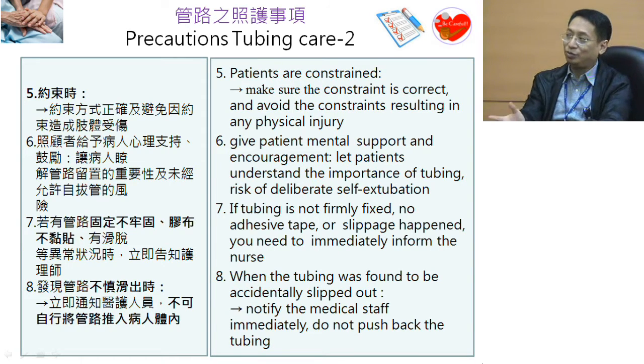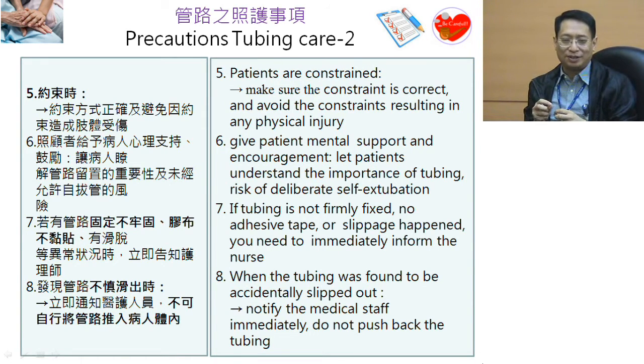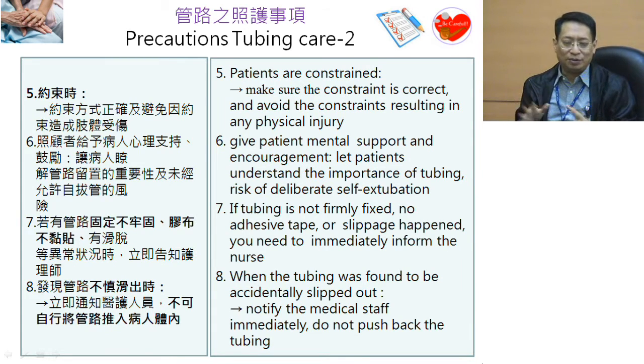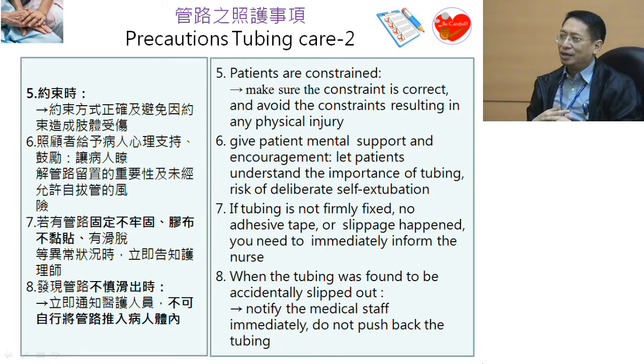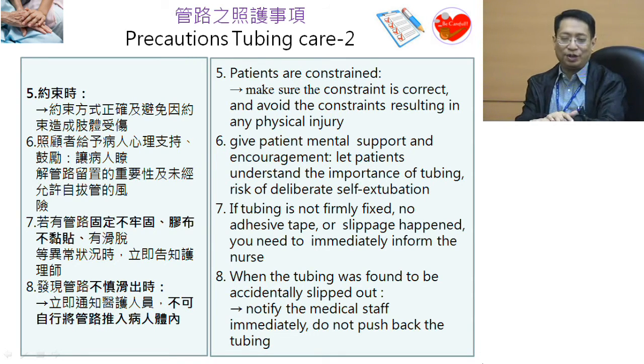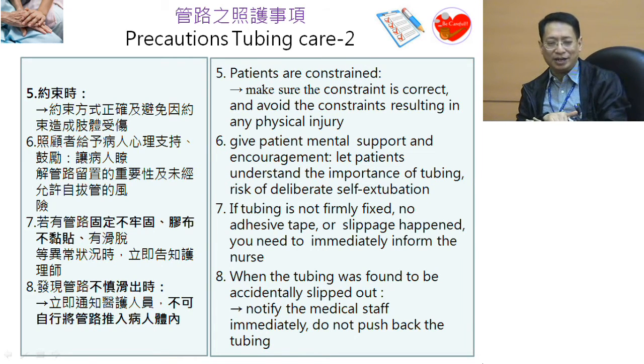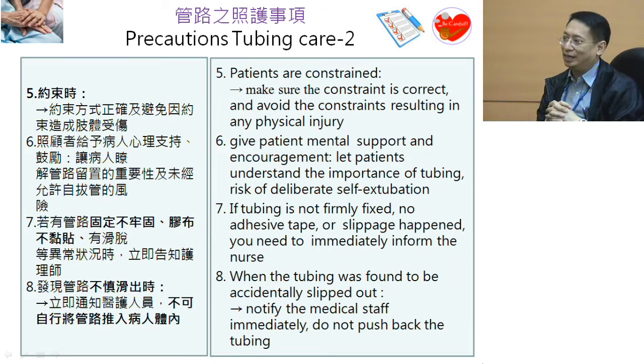For the fifth one, when the patient is restrained, make sure that the restraint process and method are correct. We don't want the restraint to cause any injury to the hand or any part of the body, which will cause pain and make the patient uncomfortable. We also need to give the patient mental support and encouragement, so let them understand why we need these tubings and why that will help them, and decrease the risk of deliberate self-extubation. Also we have to observe whether the fixation tapes are kept in adequate condition and not loose. If you find anything strange or not in the correct position, please tell the nurse immediately.